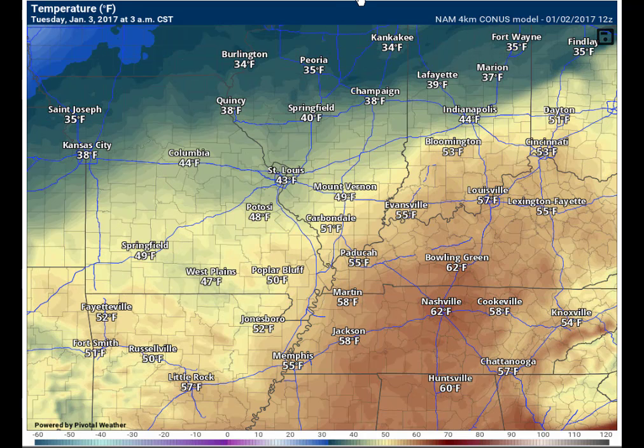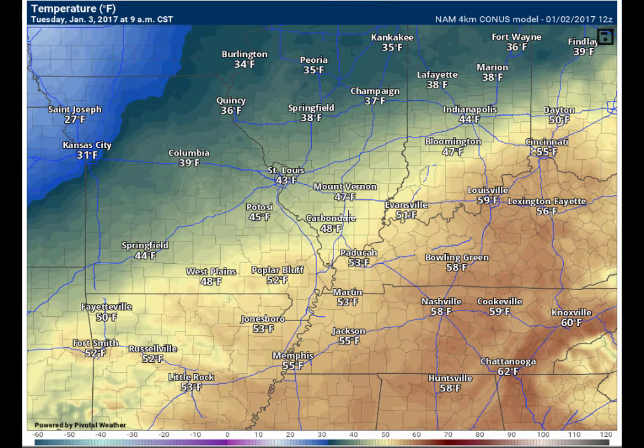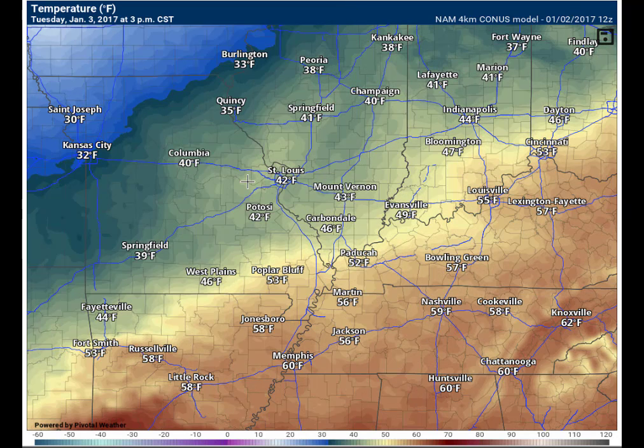Now as we move through tomorrow, I want you to watch what happens. I'll stop here at 9 a.m. 47 degrees in Mount Vernon, 53 Paducah, 53 in Martin, Tennessee. But then as we move through the afternoon hours, 12 o'clock, 3 p.m., temperatures falling into the 40s, lower 40s over portions of the region, our northwest counties, northern counties.